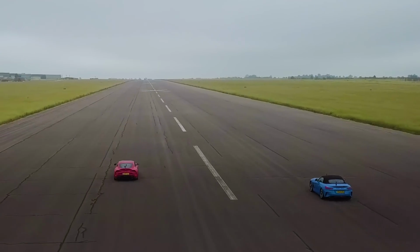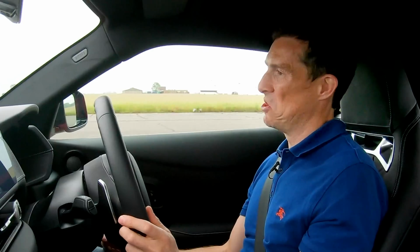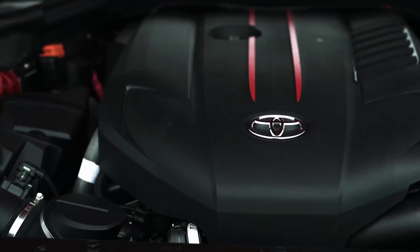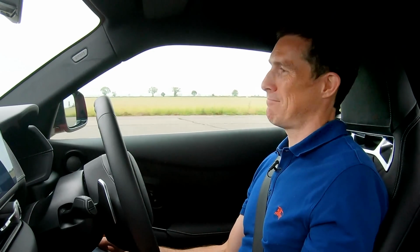These cars have the same tyres as well, so that's not a factor. Weight-wise, pretty much similar, 40 kilos in it, it's not much. Toyota have breathed on this engine somewhat, and they're just saying it's 340. I'd be surprised if it was less than 380. Sneaky buggers! Sneaky buggers!